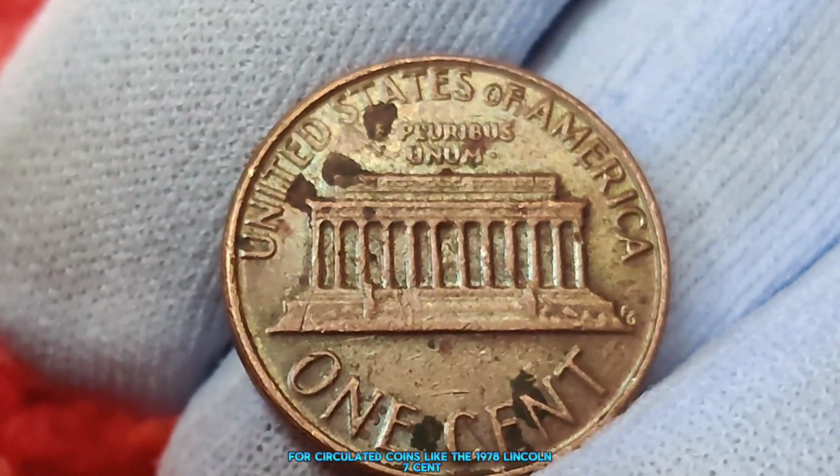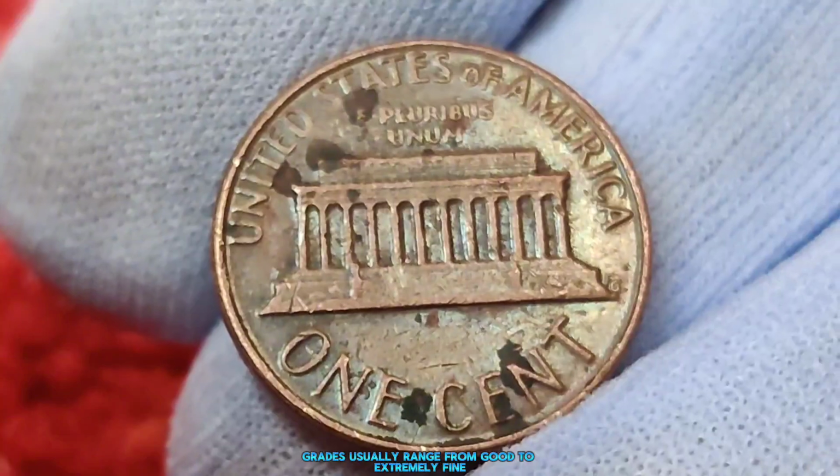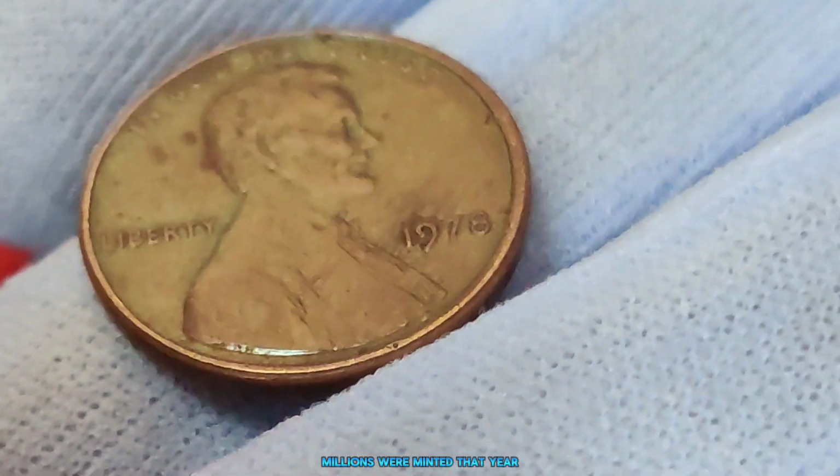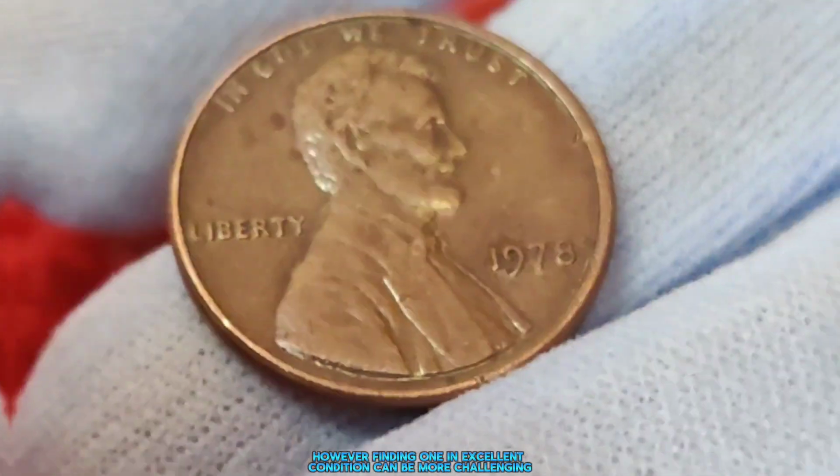For circulated coins like the 1978 Lincoln cent, grades usually range from good to extremely fine. The 1978 Lincoln cent without a mint mark is not particularly rare. Millions were minted that year, so they're relatively easy to find. However, finding one in excellent condition can be more challenging.